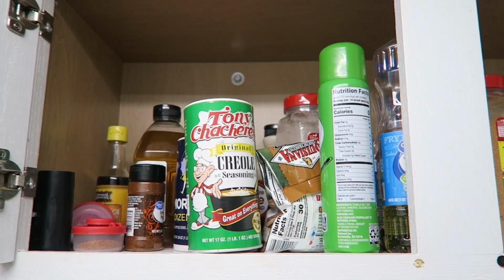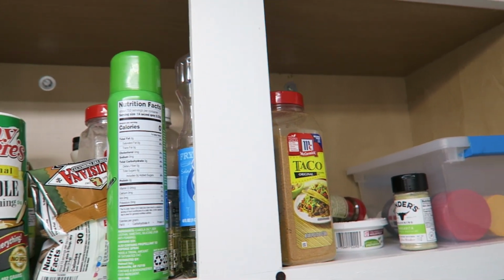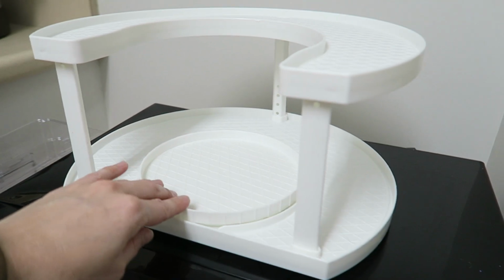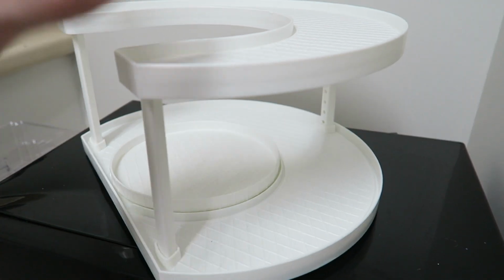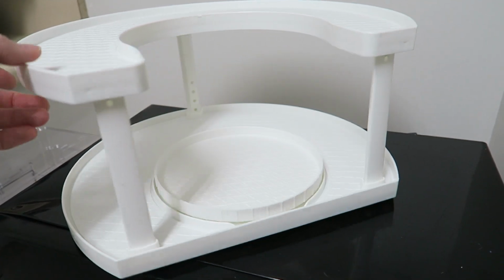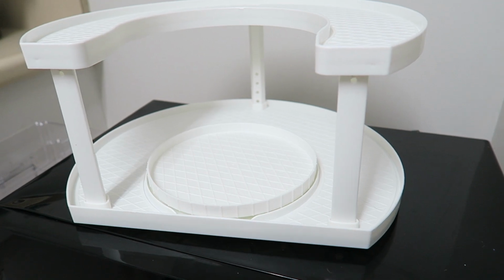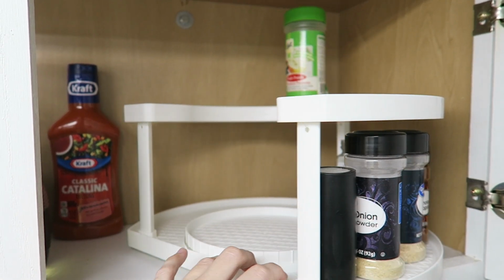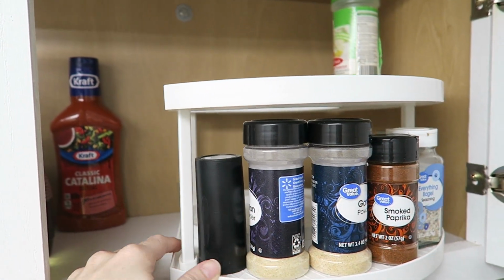Now I'm showing you guys above where the sink is. I've been keeping our spices there. I got this turning rack from Temu. It is 2-tier. It turns on the bottom, turns all the way around, and it has a Lazy Susan in the middle. It is $17.48 right now, and it definitely helped me organize all of my spices.